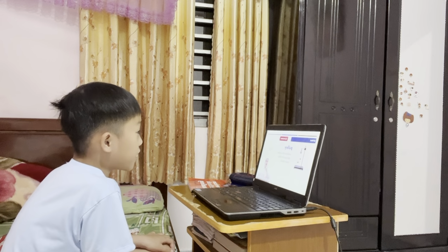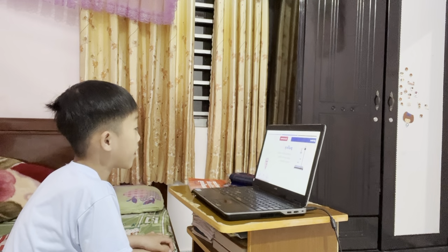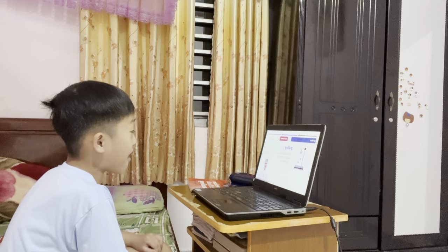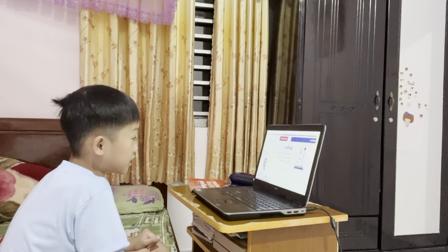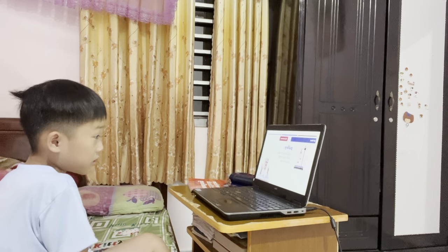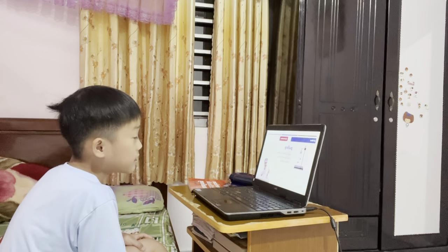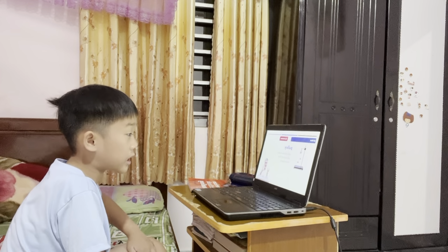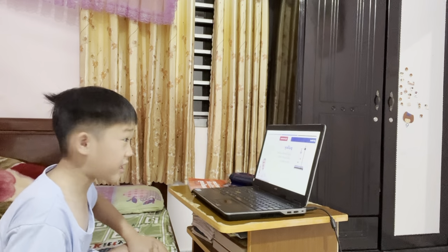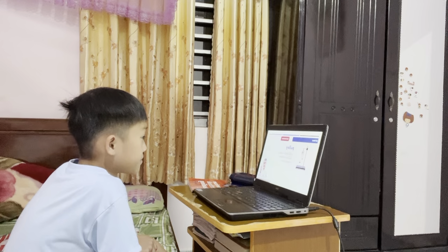Now, the first one we have is a pulley. A pulley is a device with a wheel and rope for lifting heavy objects. Sometimes there are heavy things people can't lift, so they use a pulley. It's a small thing, but it can lift very, very heavy objects.